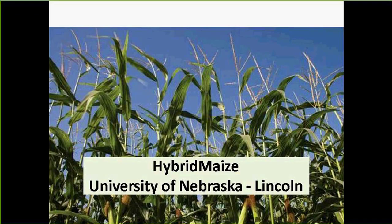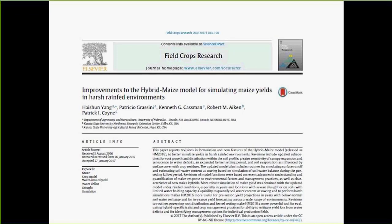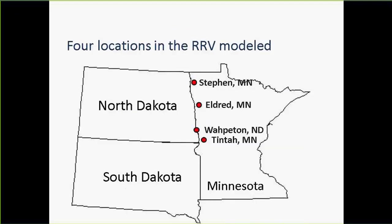And so in the absence of a long-term data set, we went the modeling route. We're using the hybrid maize model that was developed at the University of Nebraska-Lincoln. And one of the reasons was we heard Jeff just talk about how harsh the conditions are up in Minnesota. And so here is the title of, I think, might be the most recent paper from the team behind hybrid maize. And you'll notice the title there that they state it is for use in harsh rain-fed environments. So we thought that was very appropriate for this study. But the model is, joking aside, developed primarily for Midwestern growing conditions. So that should be pretty appropriate for this study.